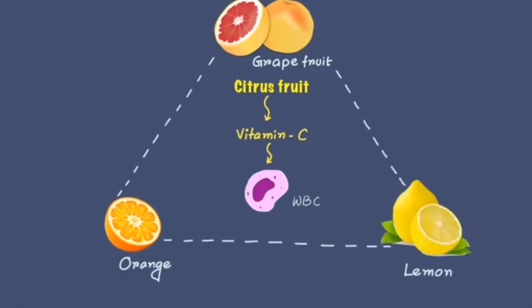As your body doesn't produce or store it, you need daily vitamin C for your health. Almost all citrus fruits are high in vitamin C. With such a variety to choose from, it's easy to add a squeeze of this vitamin to any meal.